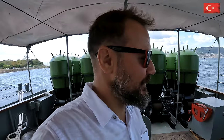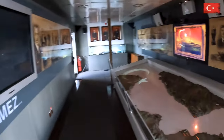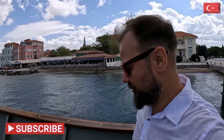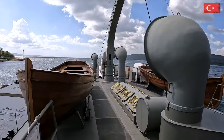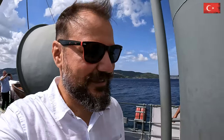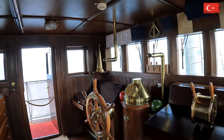This ship looks like a military ship, or not really, maybe a cruising ship. You can actually enter here, it's another exposition. And over there it's the Çanakkale scene from the boat. Yeah, it's quite a nice feeling to be on the boat. Nice spot over here. You can have the feeling of riding this ship. And here is the driver's compartment, the commander compartment. Check this out. It was quite an experience. I recommend it, that's for sure.